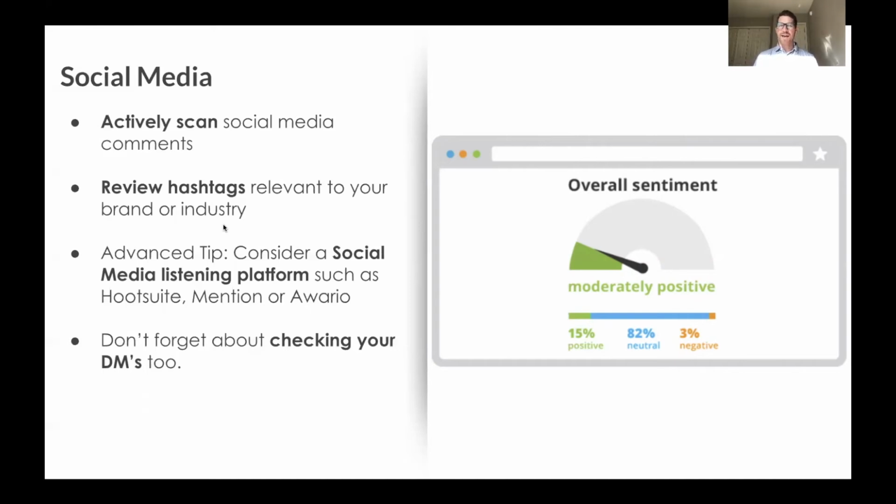There might be some branded hashtags or campaign hashtags that you've used as well. That's another great place to turn to see what people are posting about your business. Is it good? Is it bad? And how can you restructure what you're posting on social to hopefully encourage more good than bad?